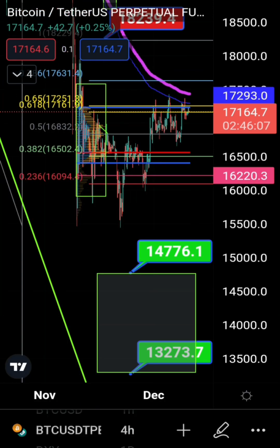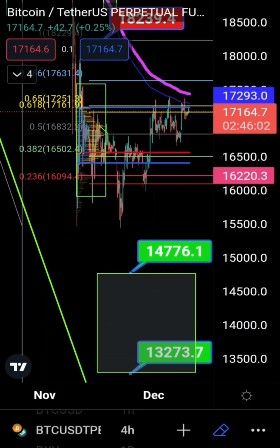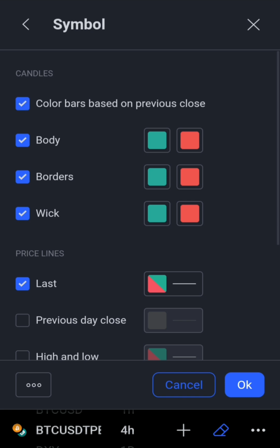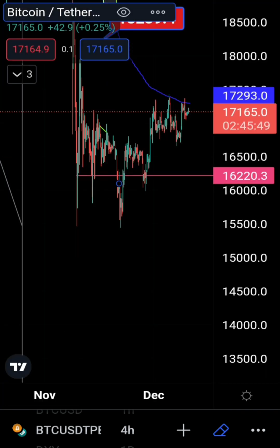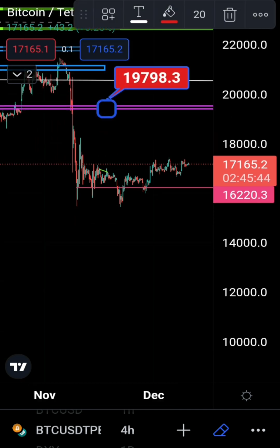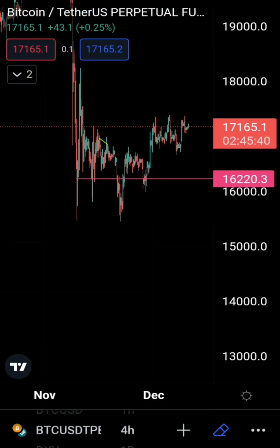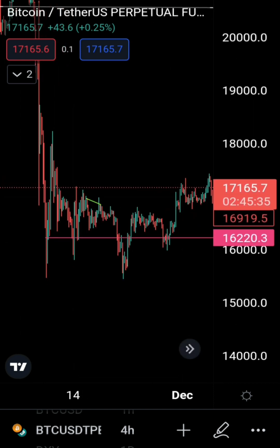But let me look at a Fibonacci projection for downside, because I have one for upside. Now if we remove everything on this chart and I just get rid of all these other indicators and drawings that I have, so I can give a clean projection on the 4 hourly chart, that will be much better.